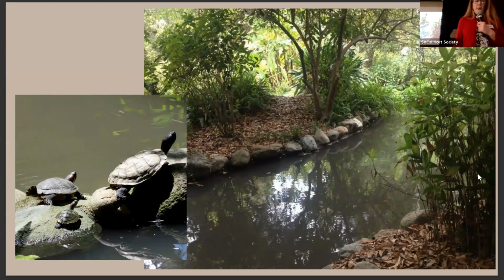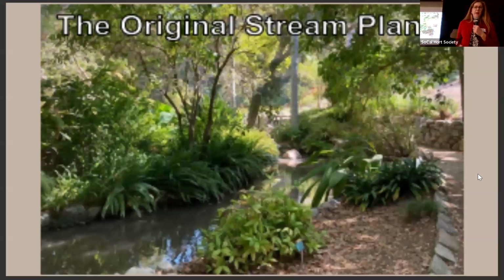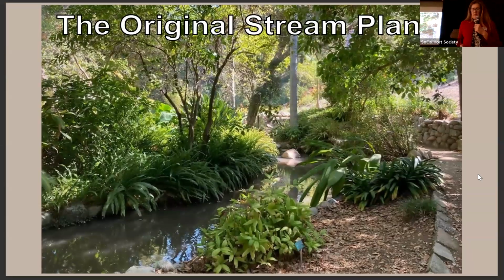Now, as you can see from the pictures that we have, soft sides to the edges, which allow our tropical plants to flourish, as the stream is mostly permeable. We also had some noteworthy trees that were happy having, here's our original stream, we're going to talk about plants now.